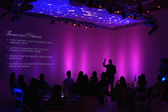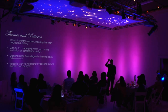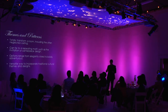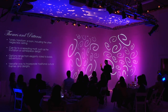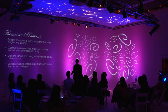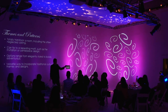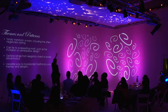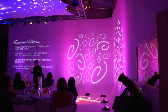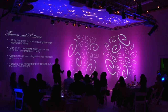Theming and patterning like this is very, very versatile. The manufacturers who make gobos have hundreds of different pattern items like this that are available. The stars are a great thing, but you can also use some sort of repeating motif, something that you may have used in your design for your invitation or your menu, stuff like that. So if you want something a little funky, a little bit different, you can tie that into the wall, splash it all the way across the venue, splash it across the ceiling, make things look totally different and totally unique. Again, because of that giant catalog of images that are available, a bride can really customize and look for something that's really unique to her.